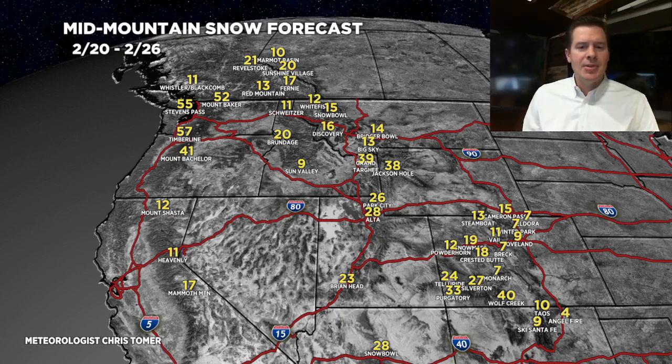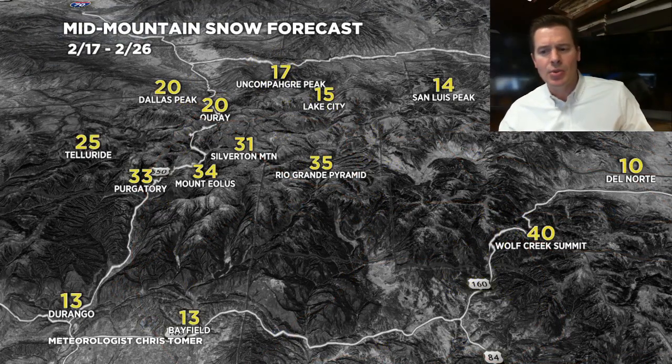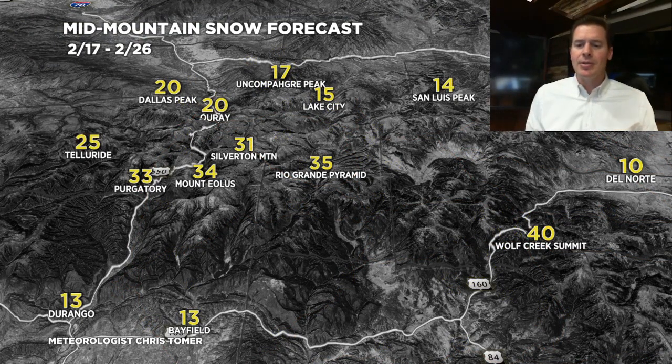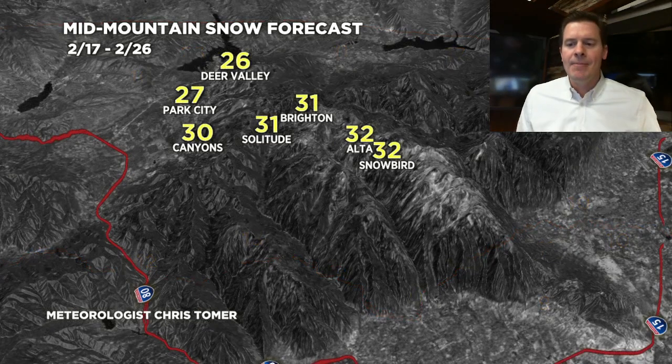My specialty maps, southern Colorado, again, one of my bullseyes. Grand totals here, 2/17 to 2/26. I mean, it's self-explanatory. And even snow all the way down into Durango again at the valley floors. So here is the central and northern mountains of Colorado again. Some bigger totals out of the northwest flow up around Buff Pass, Steamboat, and Cameron Pass, Mount Zirkel areas. Let me just show you what these are, grand totals. They're down a few inches in the Wasatch here, but still looking at 2 to 3 feet of snow. So those will probably oscillate a bit in the next few days.